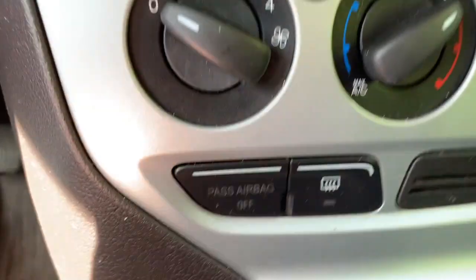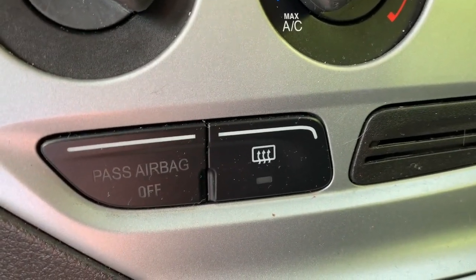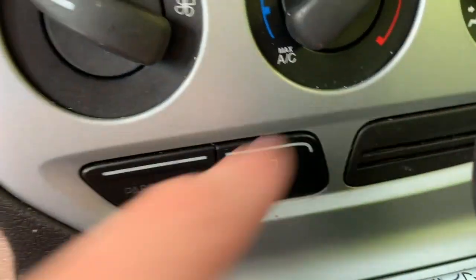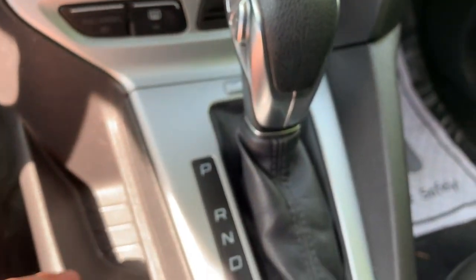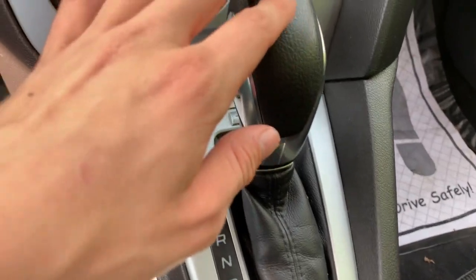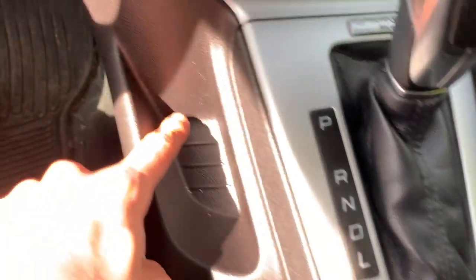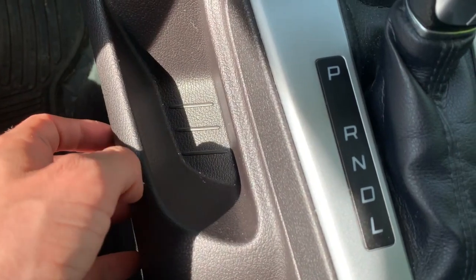Okay, then right here you have the passenger airbag button. You have the rear windshield defroster, because this is a hatchback, so that's an option. And then that's just a vent. You can't really see it with this angle. And then so this car isn't automatic. So here you have like the gear selector. So park, reverse, neutral, drive, and whatever that means. I don't remember what that means. You have this little, it's not a cup holder. I think it's meant to hold your phone, but I don't use that.